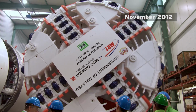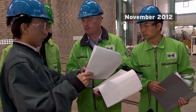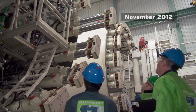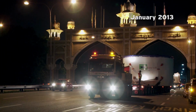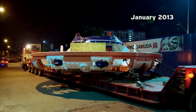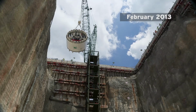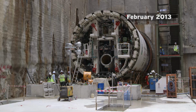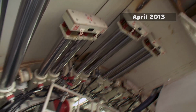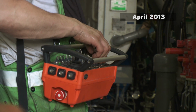The factory acceptance test for the first TBM was held at Herrenknecht's factory in Schwanau, Germany on November 19th till November 21st, 2012. The test was successful and the first TBM arrived in Malaysia at the end of January 2013 at the Cochrane station. Parts of the machine were lifted and lowered into the shaft, piece by piece, and carefully assembled at the launching platform. Every component was tested to ensure that the entire machine was in proper working order.